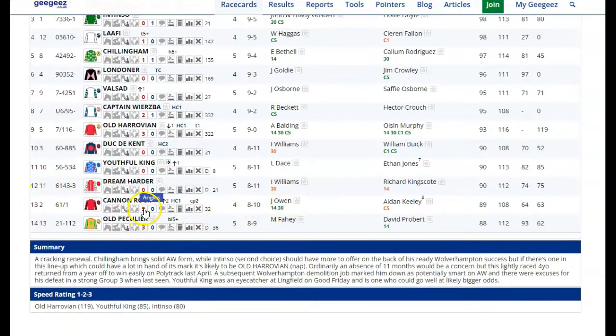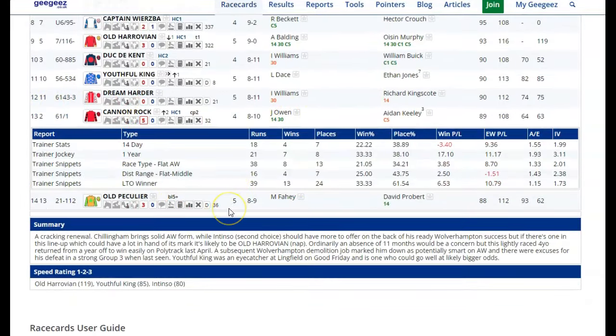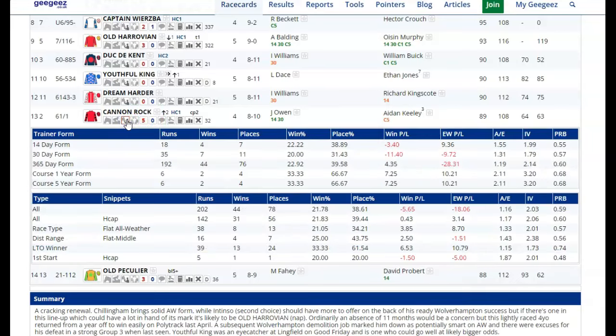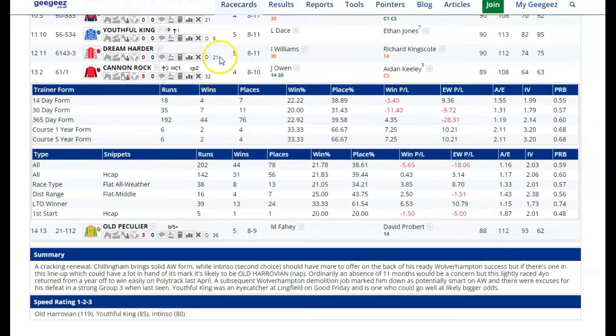Action. James Owen is another trainer I want to just highlight. Last 14 days, 4 from 18, 7 places. He's doing well with everything. He used to be a very good trainer of Arabian horses. He gave that up. He was a very good point-to-point trainer as well. Is there nothing this man can't do? His yard are in form. He's based in Newmarket, at near 23% strike rate with all his runners in the last year, which is some going. He'll do well to keep that up.